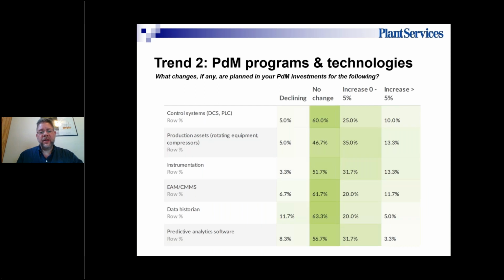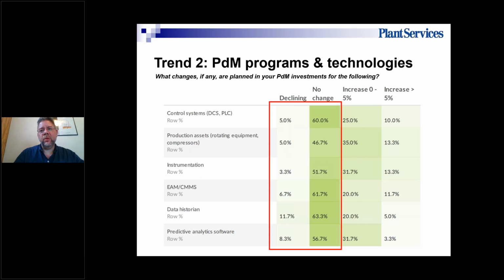We asked this next question: what changes, if any, are planned in your PDM investments for the following technologies? We see a lot of folks saying that investments are declining or that there's no change in their investments. And with this slide, the point I want to make is that if you are a plant that's trying to engage with predictive technologies, if you're a plant that's trying to get more proactive, and you're feeling like you're the only one out there, that everyone else is ahead of you, that everyone's throwing a ton of money at these technologies, the answer is that across industry, at least according to our survey, we're seeing a steady amount of money thrown at these technologies, but we're not seeing everyone doing it. And you see the budgetary increases that are planned are fairly modest. The other takeaway is that when it comes to predictive technologies, these small budgetary increases, these represent a lot of pilot projects.